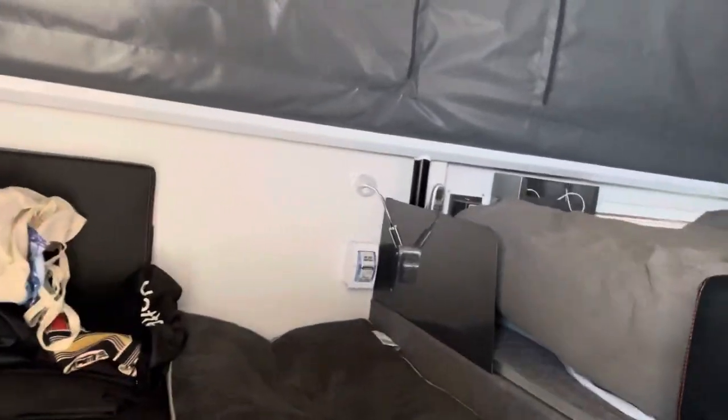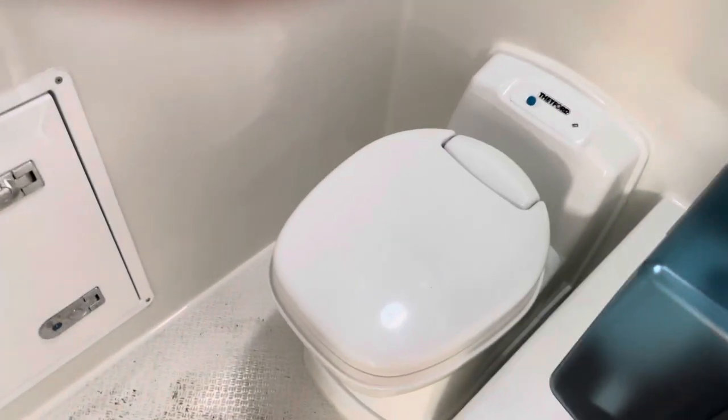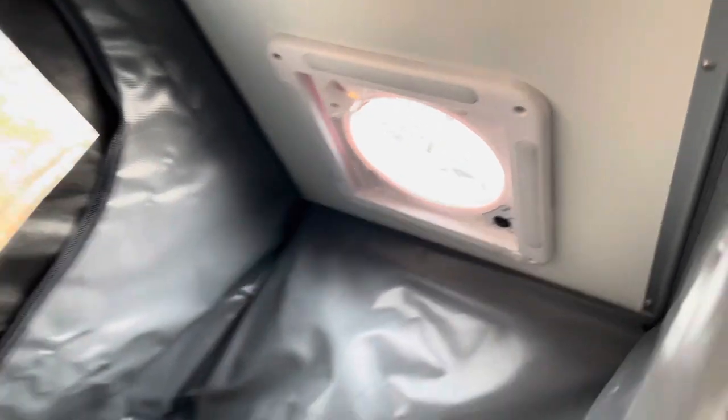So inside the camper, that's our bed, some clothes and a hat, Ellie's bed, storage, aircon vents, oh, life in the sun. Our ensuite, so toilet, basin, shower and tap. Big storage locker down there. Fan slash vent on the roof.